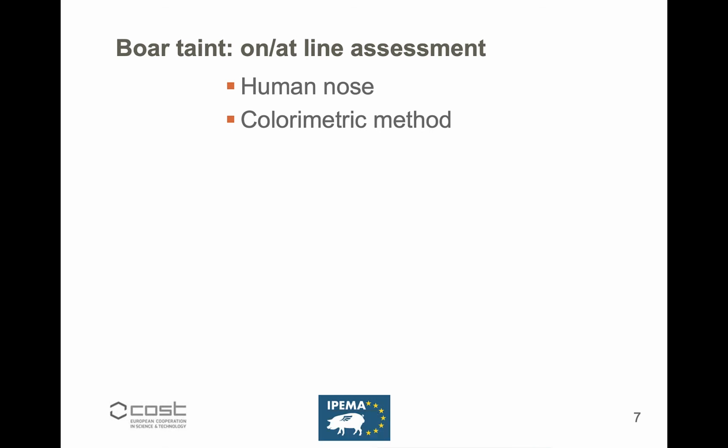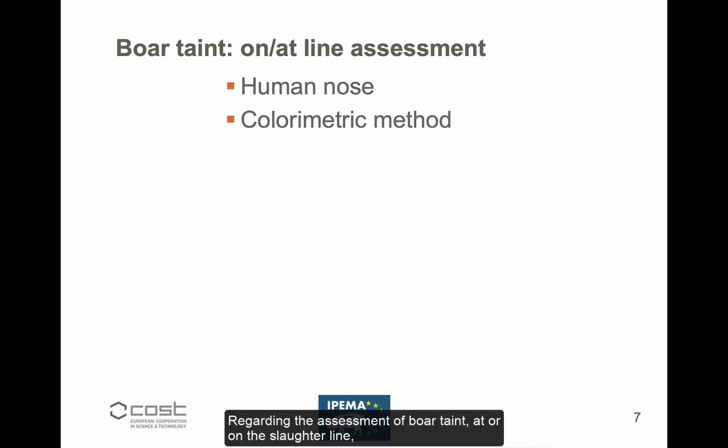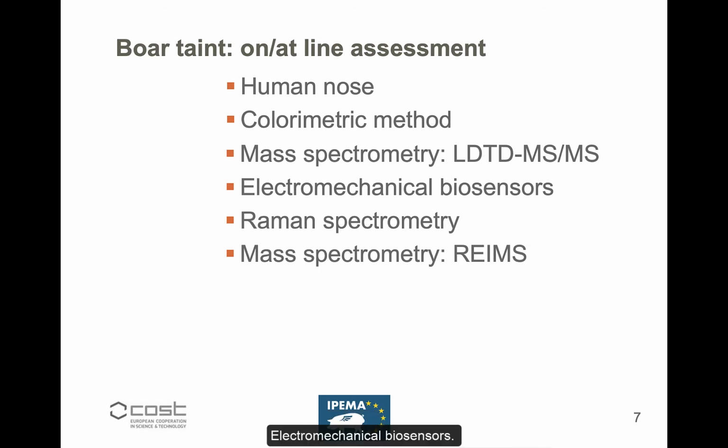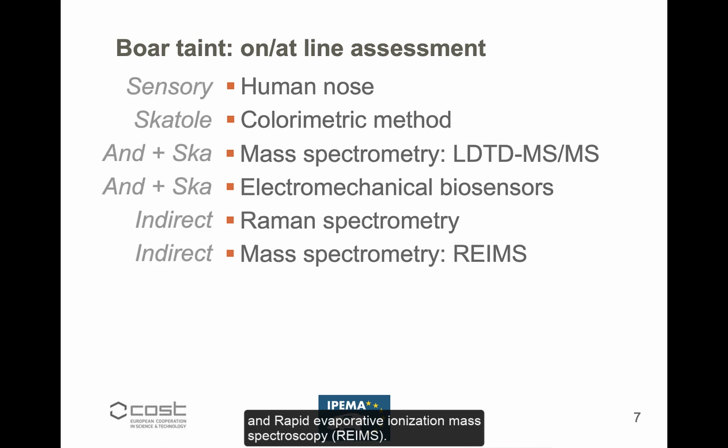Regarding the assessment of boar taint at or on the slaughter line, we focus the review on the methodologies already used to determine boar taint online at slaughter plants, that is the human nose and the colorimetric method. Then we consider technologies that have potential to be used online and have progressed after the BoarCheck review in 2014, or new technologies that have emerged during the last 6 years: laser diode thermal desorption, ion source, tandem mass spectrometry, LDTD-MS/MS, electromechanical biosensors, Raman spectrometry, and rapid evaporative ionization mass spectrometry, or REIMS.